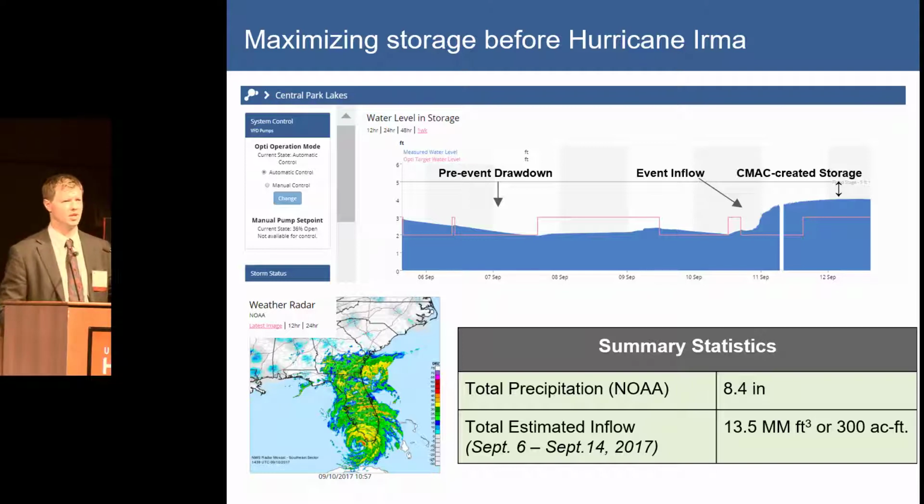And so what you can see is because of that drawdown, we actually eliminated some of the nuisance flooding that would have happened. At one time, we saw NOAA was forecasting for about 13 or 14 inches in this region, and Ormond Beach was lucky to end up getting 8.4, which is not uncommon for them.